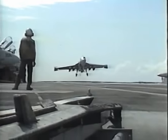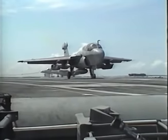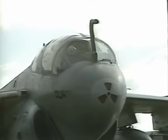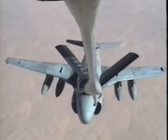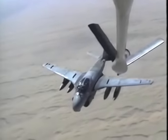An important variant of the A-6 went into service in 1970. The EA-6B Prowler jams enemy radar and communications. It can also fire radar-seeking HARM missiles at hostile positions. The KA-6D tanker plane is another A-6 spin-off. KA-6s refuel Navy planes and transfer gas from huge KC-10 tankers and deliver it to carriers below.